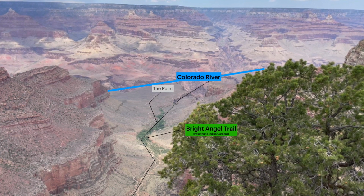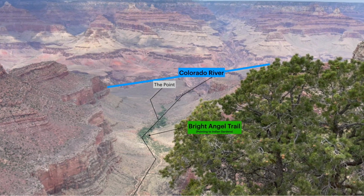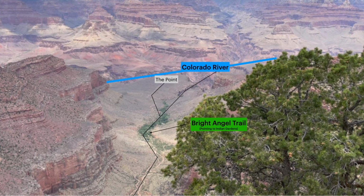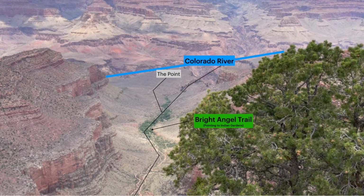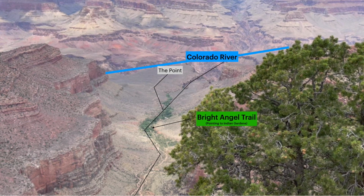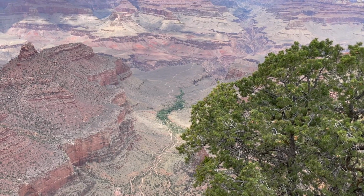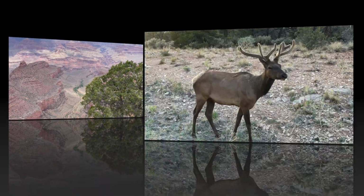One's covered in green, that's Indian Gardens. We'll camp out there for a little bit or rest there as we come up. The trail to the left is the Point Trail, and the other one that comes straight underneath here at about 6 o'clock is the Bright Angel Trail that we'll be headed up. We'll probably be 20 miles in at this point, and hopefully doing well and making the rest of the trip.